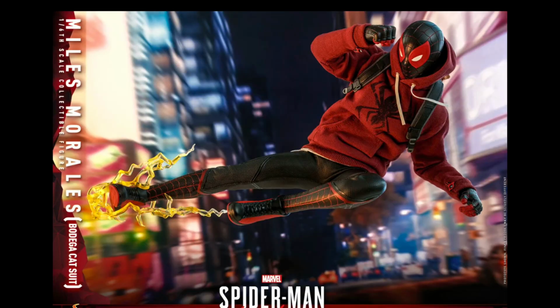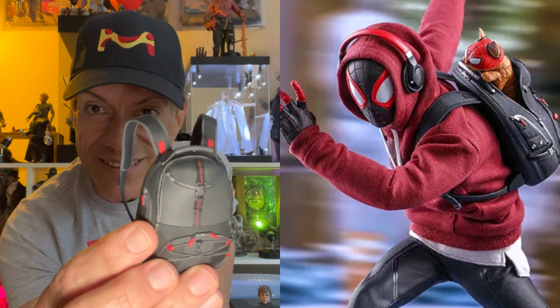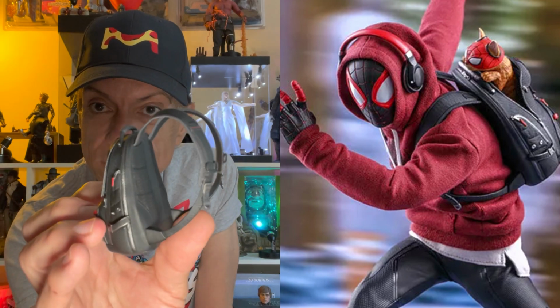So cool. And then he came with these, I guess, like lightning thing, or maybe one attached to his skates. I don't know. I have to see. I haven't seen the photos of how to use this yet, but I don't remember that at all. Then his backpack is nice and it's sturdy. It's like solid. Yeah, look at that. I want this backpack.